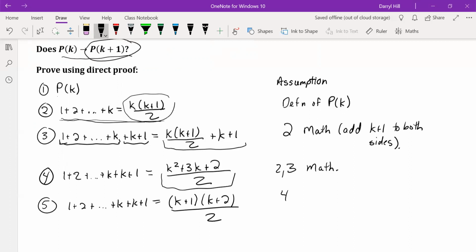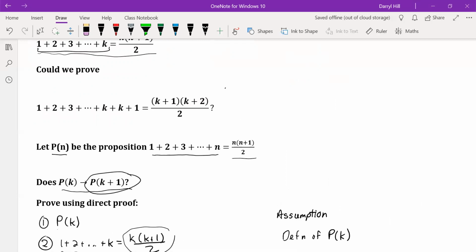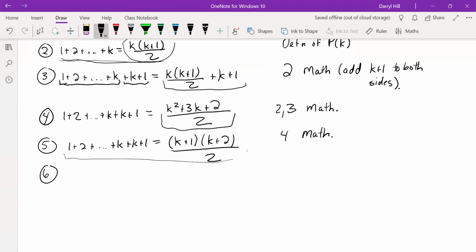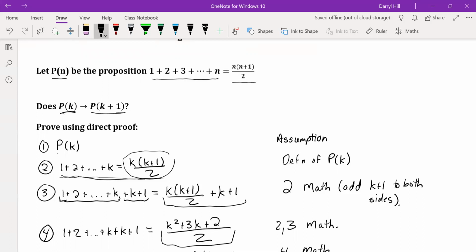And then, well, this is what we wanted to show, right? So we wanted to show this thing, which is equal to P of k plus 1. And here we've just shown it's true. So then we can say P of k plus 1, this is by the definition of P of k plus 1. Okay, so now we've shown that P of k implies P of k plus 1. So this is true.